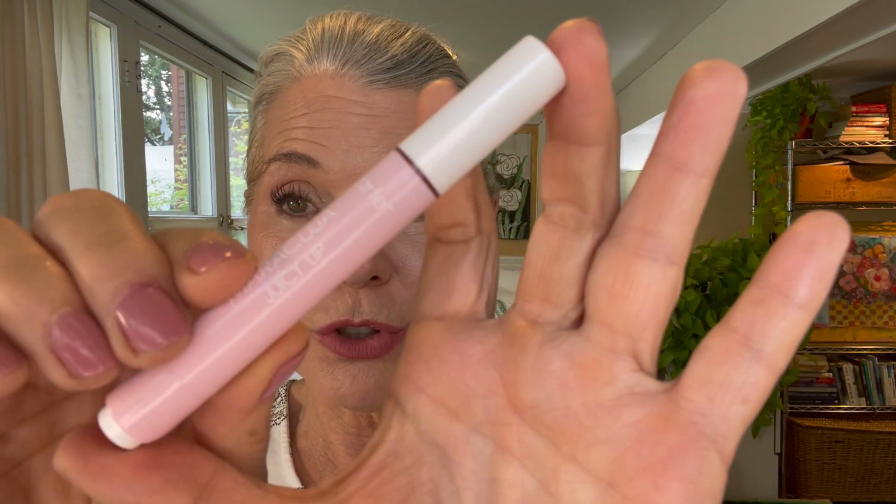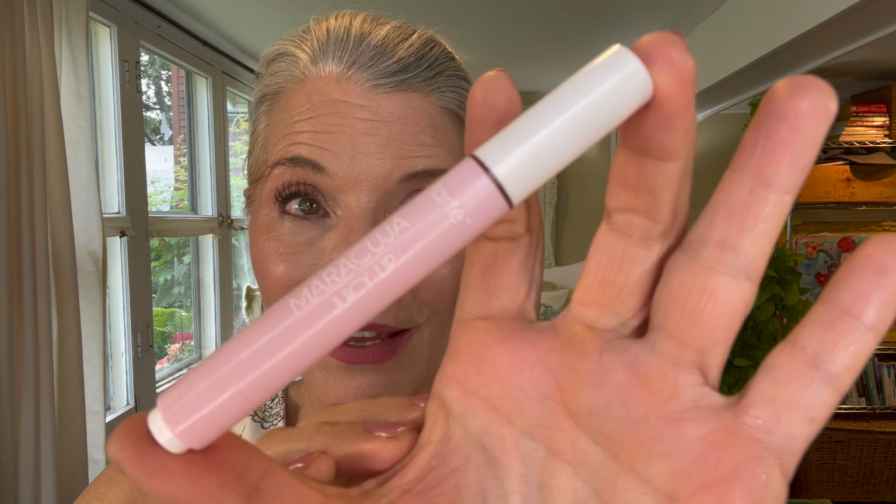I just purchased this during the Tarte sale when they had the full face of Tarte. And it is the Tarte Maracuja Juicy Lip. And I have it in the shade Raspberry. I love this stuff. It is a very hydrating sort of balm style lipstick, but it is surprisingly long lasting. But this is going to make that really dry matte lip liner feel so much better and add beautiful, beautiful color.